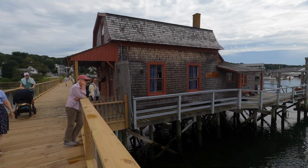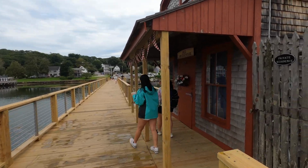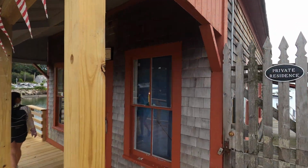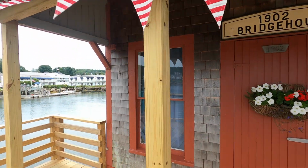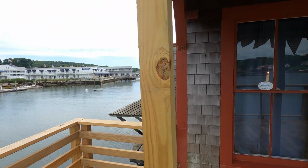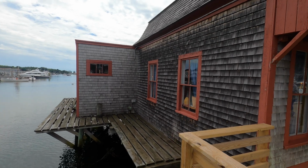I'm gonna go try to figure out if this house sitting out here, it says Rose Wharf. I don't know if it's a store, a restaurant, a personal residence, who knows? Let's go see. All cedar shingles. Yeah, look at that. It's a private residence. It was originally the bridge house. Could you imagine that this is where you live? Right here in the middle of the harbor?